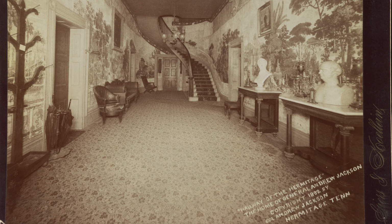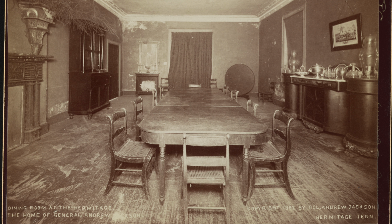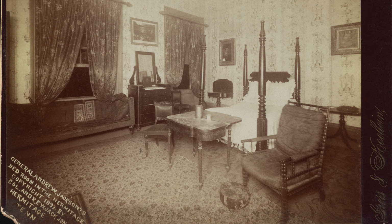Here are some photos of the inside of the Hermitage from 1892. These photos show the hallway, the front parlor, the dining room, and General Jackson's bedroom. Unfortunately, they won't allow any photography in the main mansion. You can tour the building, but you can't take pictures or video.